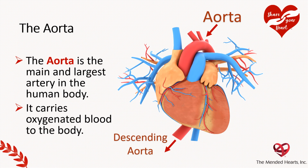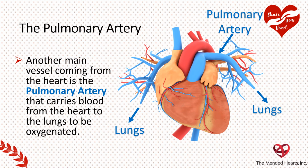The aorta is the main and largest artery in the human body. It carries oxygenated blood to the body. The aorta has an ascending aorta at the top and a descending aorta at the bottom that takes the blood to the bottom half of the body. Another main vessel coming from the heart is the pulmonary artery that carries blood from the heart to the lungs to be oxygenated.